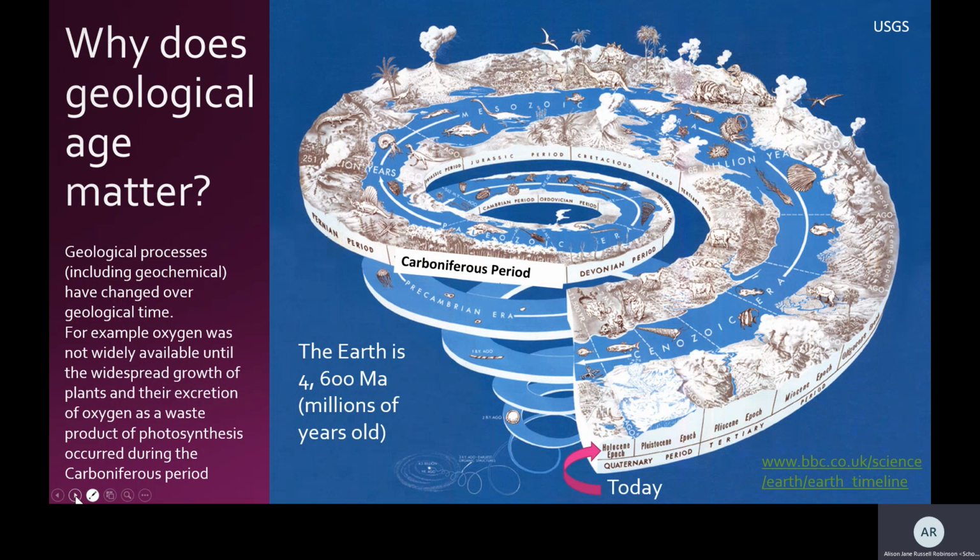Another geological thing to get your head around is that the Earth is a dynamic planet. Because the human lifespan is quite short at circa 70 to 80 years, we tend not to appreciate geology actually taking place unless it's flooding or landslides. We tend not to realise there are processes going on in the background.